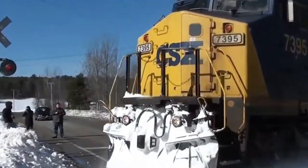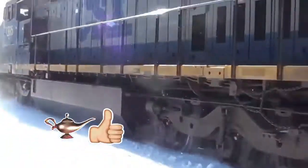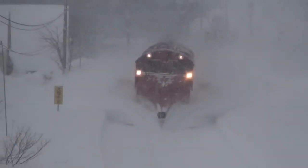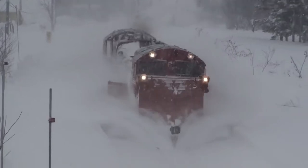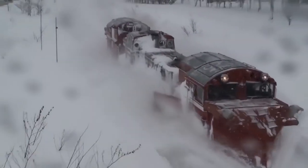During the winter time, the ice has to be removed from the railroads, and this locomotive cleans everything that goes on the rails during winter time. See how powerful it has to be to take out all this ice on the railroad in such a spectacular way.